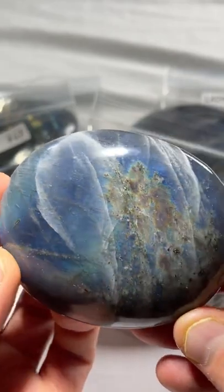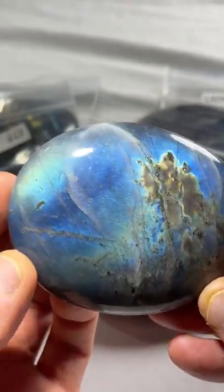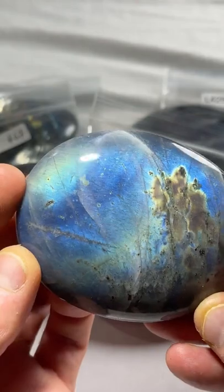That one is all crazy color too. Look, it's got this red. The whole thing's blue. It's like there's a sunlight or a spotlight coming off on here.